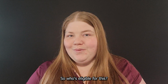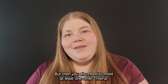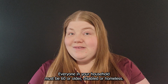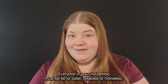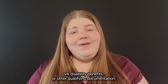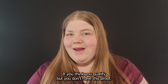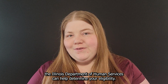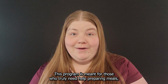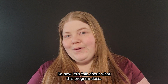So, who's eligible for this? Well, first, you must already receive SNAP benefits and live in Illinois. That's a given. But then you also need to meet at least one other criteria. Everyone in your household must be 60 or older, disabled, or homeless. If you're disabled, you'll need some sort of proof of that, like SSI, SSDI, VA disability benefits, or other qualifying documentation. If you think you qualify but you don't have this proof, the Illinois Department of Human Services can help determine your eligibility. This program is meant for those who truly need help preparing meals, because they can't easily do that on their own.